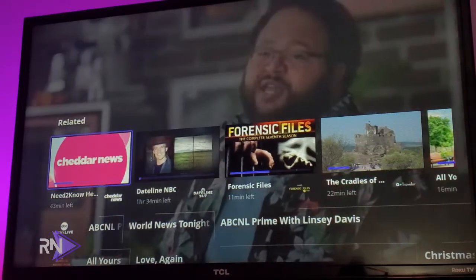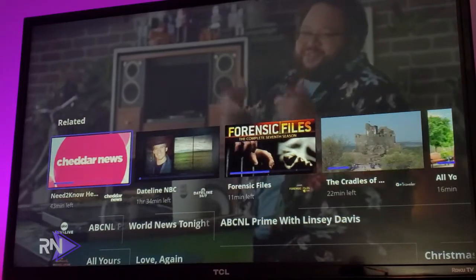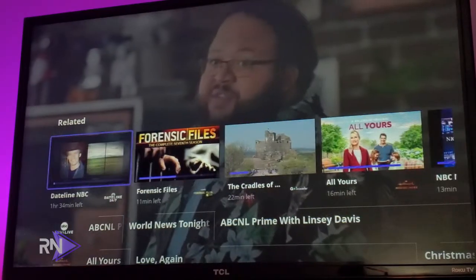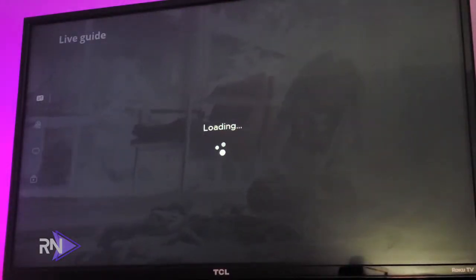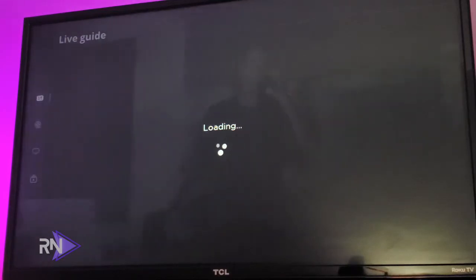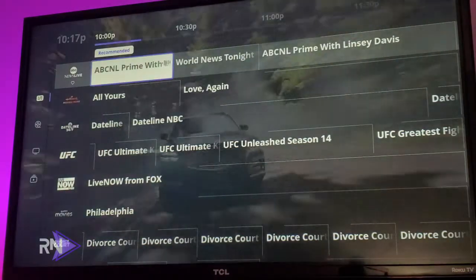Since ABC is offering news, I can take a look at more news from CBS and Channel News, or it recommends crime and other things like that. And then I can go down some more and get back to this long, annoying loading guide that takes forever to load. That's the main problem I have with this, and that's something I definitely don't like. How long it takes to load up the guide.